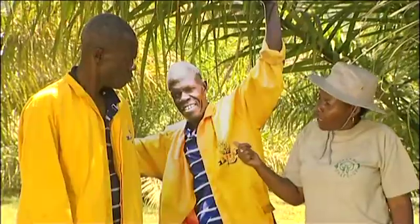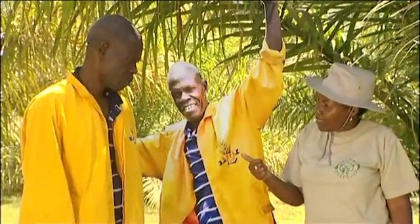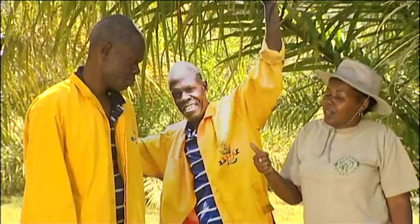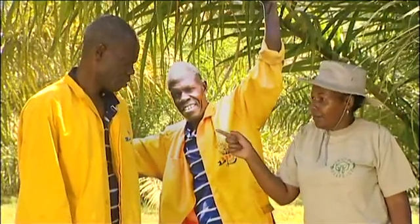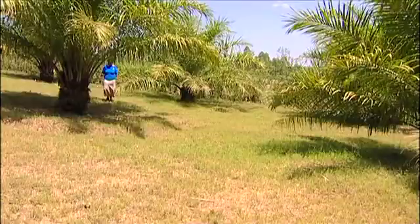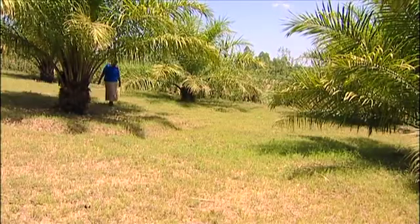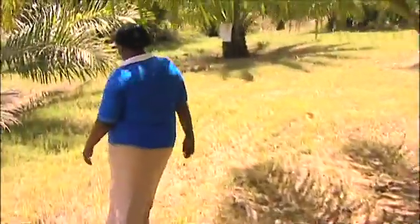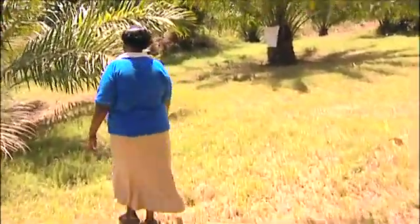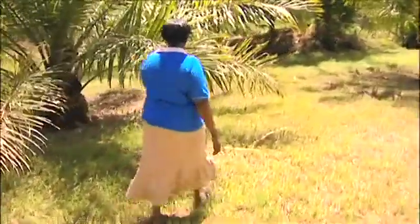Do the scarecrows really help chase away the birds? No, they don't help. Let me check out another idea. Then you can go and see Tony. Okay. Sawa. Thank you. Mrs. Genevieve Mambiri is a technical officer in oil crops and has come to look at Arthur's oil palm plantation and the problems, which are not just the birds.